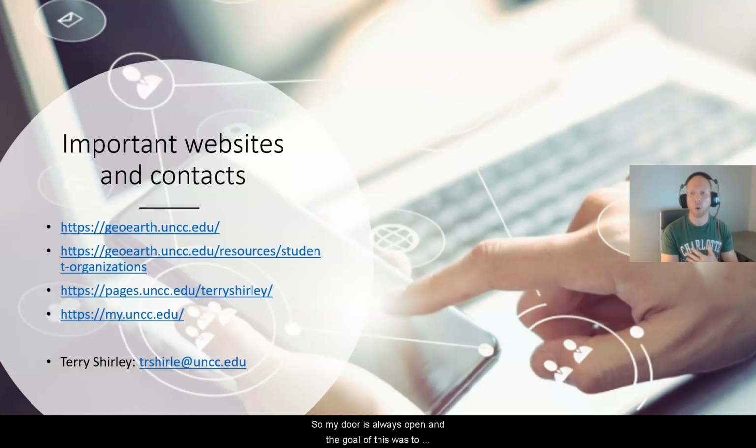So my door is always open, and the goal of this was to give you just a real quick 10-minute tour of our department, tell you what degrees we offer, and really to show you that we are linked greatly with our Charlotte community, with the UNC Charlotte community, and then with the city of Charlotte community as a whole. And we have a lot of exciting opportunities. We have a lot of exciting opportunities for freshmen and sophomores too, not just juniors and seniors.